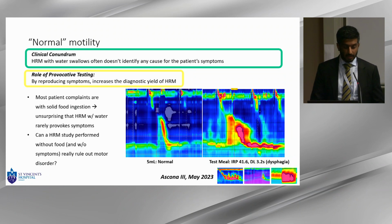And you can see on the left, this was a patient with dysphagia. Her 5 ml swallows, I think there's nothing much to see there, and certainly not meeting the criteria for any motor abnormality according to Chicago. Suddenly, when we give her the test meal, she tells us she's having her typical dysphagia symptoms, and we see a markedly raised IRP with outflow obstruction, a reduced distal latency and a spastic type contraction.